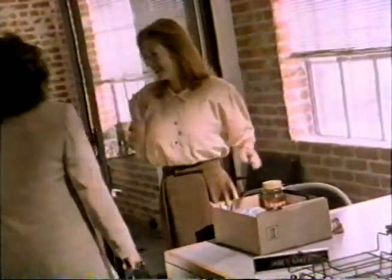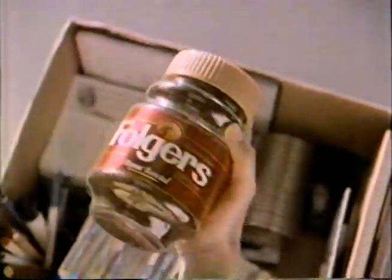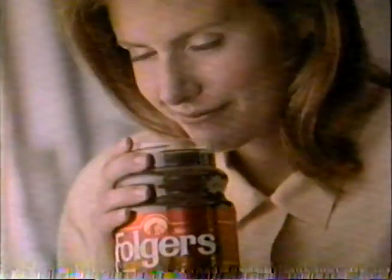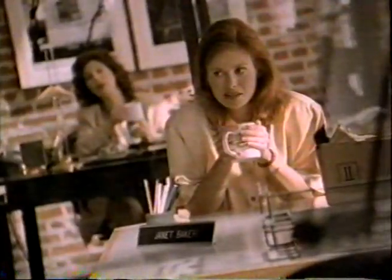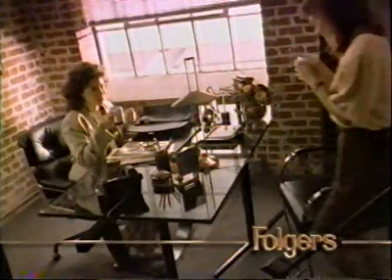Hi, I'm your new assistant. Hi. I'm gonna get some coffee. You want some? Please. When you're looking to make a great cup of coffee, look to Folgers Crystals. Made with rich mountain-grown beans, their eye-opening aroma and flavor are sure to make a good impression on anyone's morning. Thanks. Yes? This coffee. Yes? It's great. Thanks.